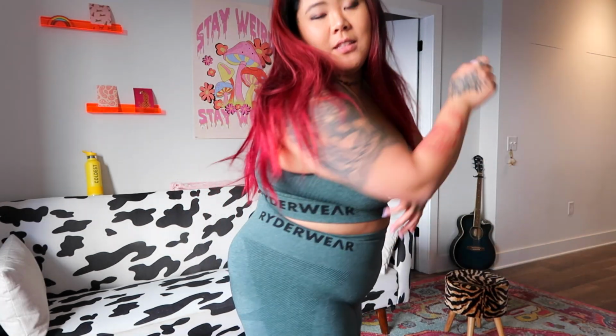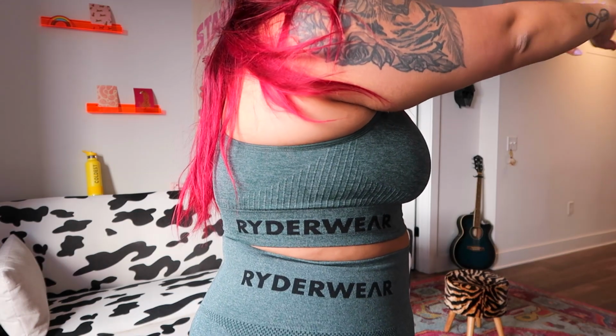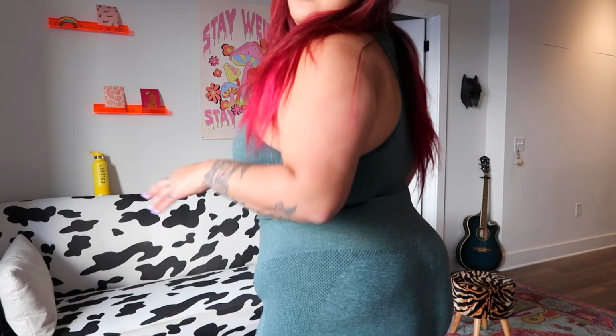I love the detailing on the sides when you pick up the sets and how the Ryderwear is on the same side. Super great branding. This is what the back looks like. And then as you can see, the set is completely seamless. It has the ass lines underneath. I don't have an ass right now, but it's coming in.